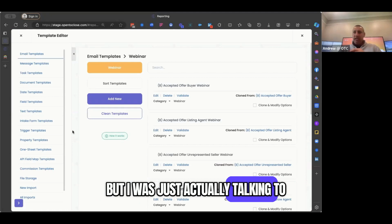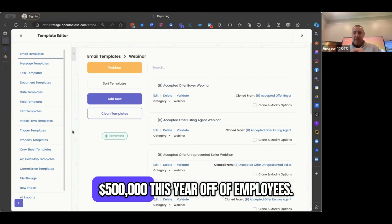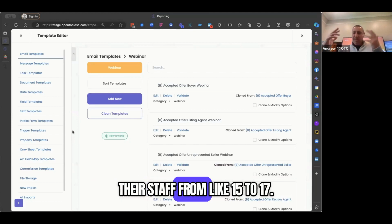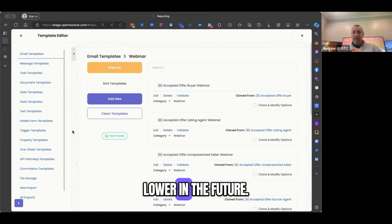But I was just actually talking to someone that did about 3,500 transactions last year, and I think they've saved $400,000 or $500,000 this year off of employees. They were able to cut their staff from like 15 to 17. I think they're down to 5 now, and they'll probably be able to get even lower in the future.